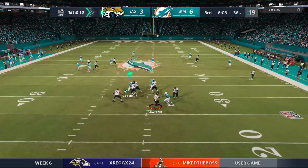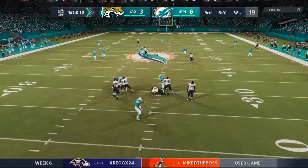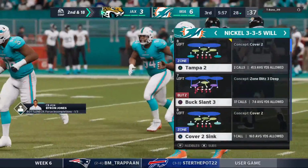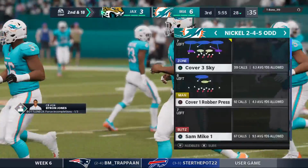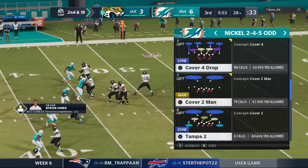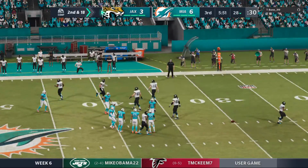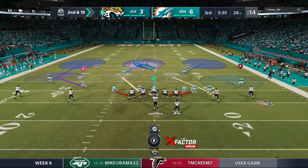Now a shotgun snap as they'll look to throw. The Dolphins get there this time, and they bring him down. Melvin Ingram able to drop him that time for his second sack of the evening. My man, it's been a rough night for that offensive line, and it's only getting rougher. 5 sacks now that they've given up in this contest so far.